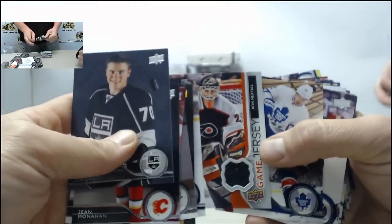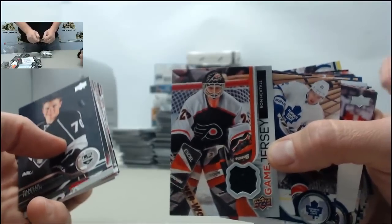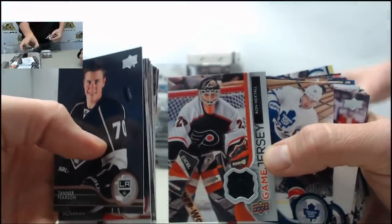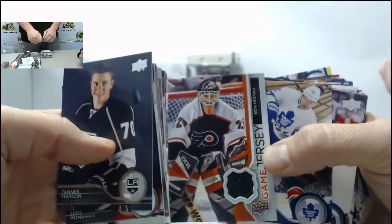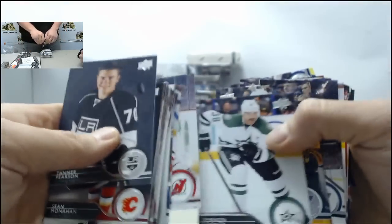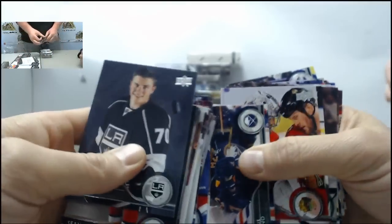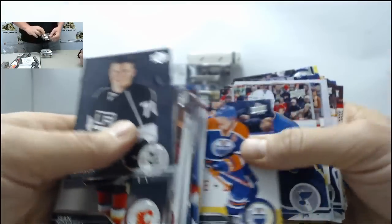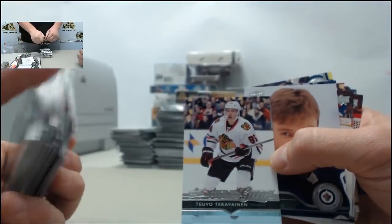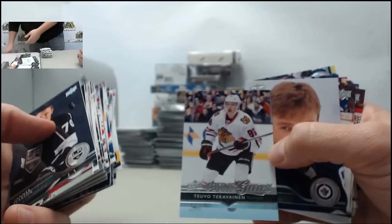Followed by a first jersey of the box. This is an old school player here, Ron Hextall. So far, Flyers doing pretty good this case. Alan, there's 12 boxes in the case. We're on box number three. First Young Gun of this box, Teuvo Teravainen, Chicago Blackhawks.